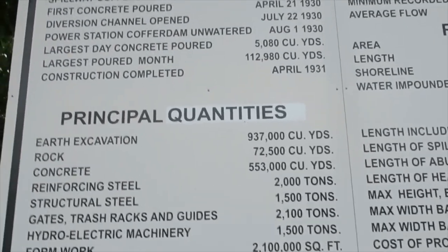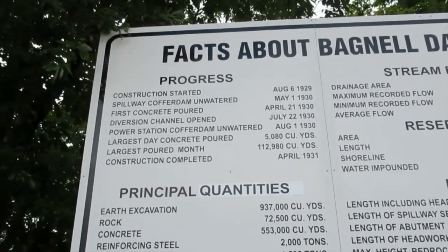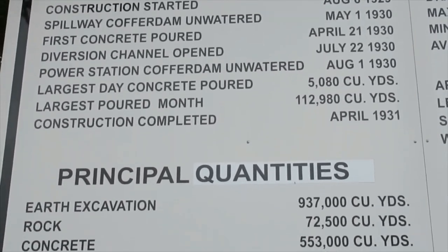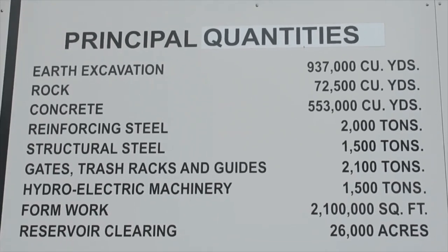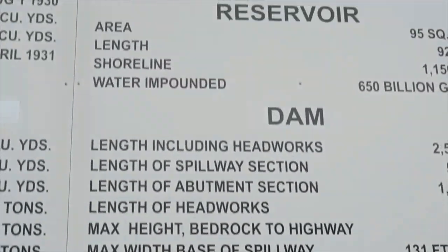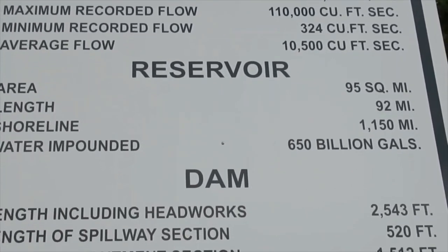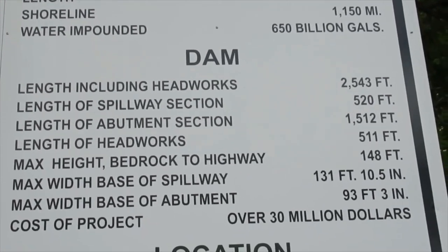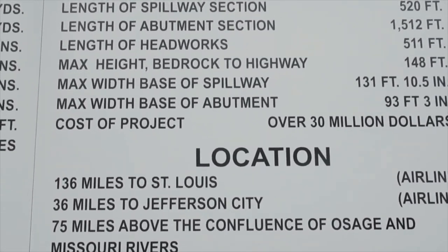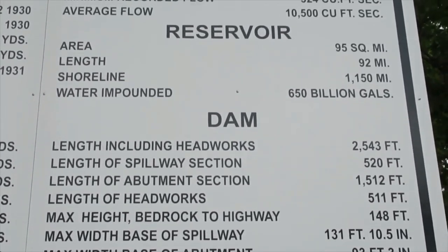Okay, so I thought I'd do a video of this sign here. It'll give you some of the facts about Bagnell Dam. Hopefully I can get it zoomed in enough to where you can actually see this. So anyway, I thought this might give you a little bit more information about the dam. Hopefully I'm going slow enough to where everyone will be able to read this that likes to find out more of the facts on different videos and stuff.